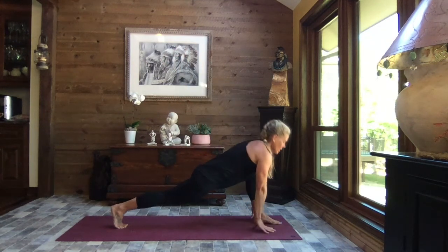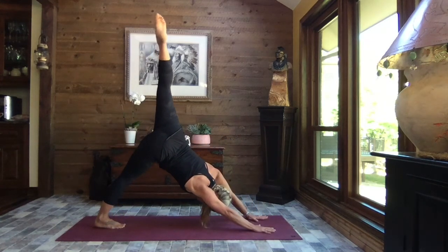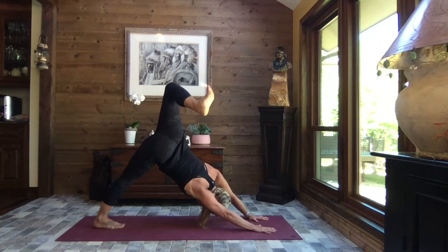Release your hands on either side of your foot. Lift your hips, sweep it back. And extend left leg to the sky. Go ahead and open up those hips. Lift that left leg just as high as you can get it. Add a flex of that left foot, a bend of the left knee, and draw your heel towards your bottom.